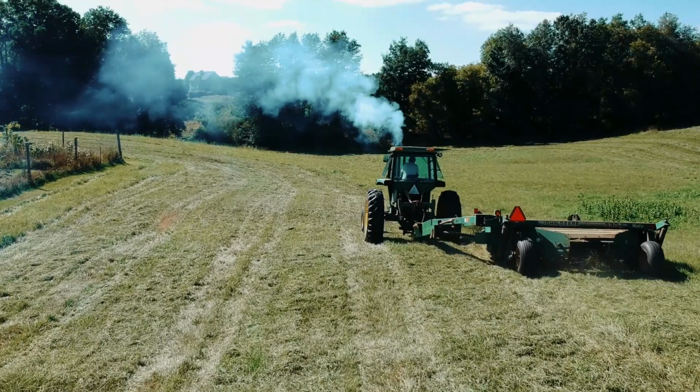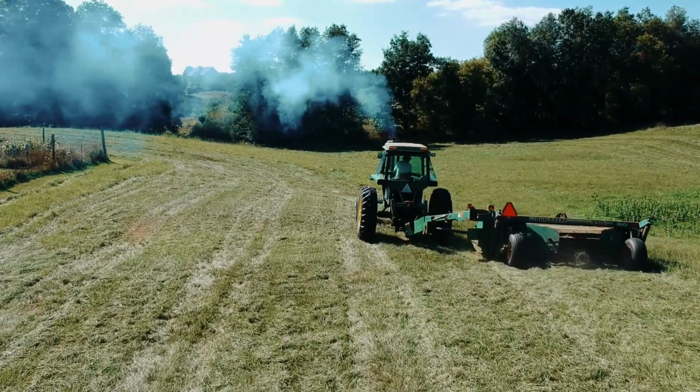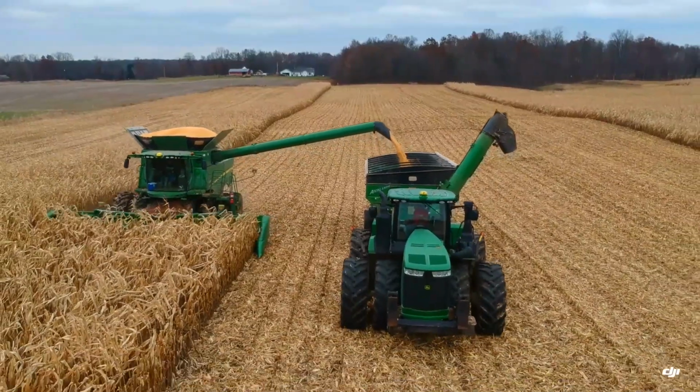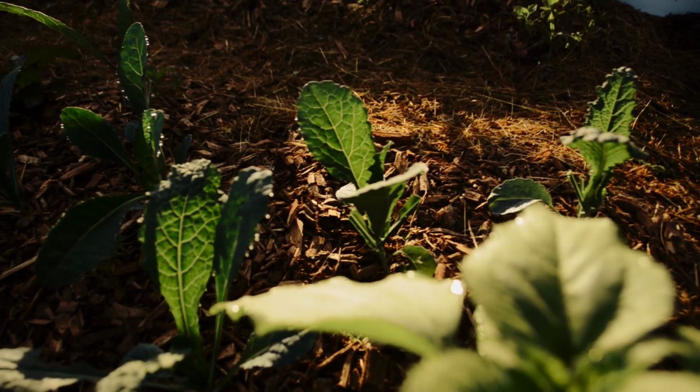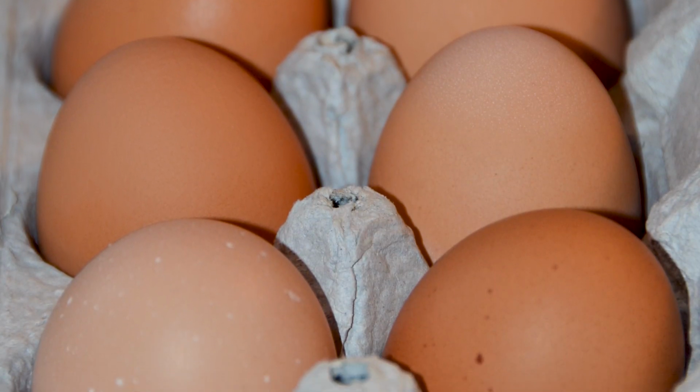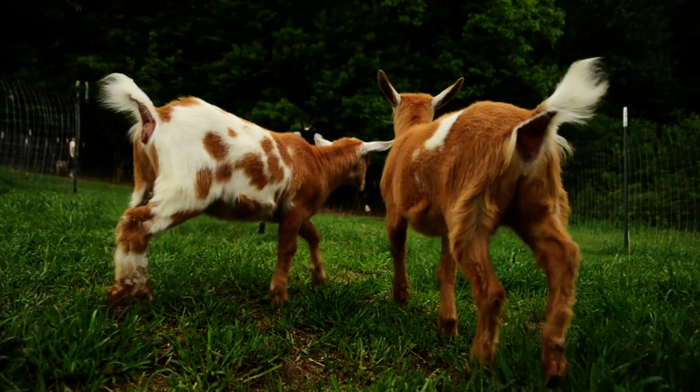Here on our farm, we grow grass hay, alfalfa hay, field corn, sweet corn, all different kinds of vegetables, and much more. We also sell eggs, and we breed goats and sell them.